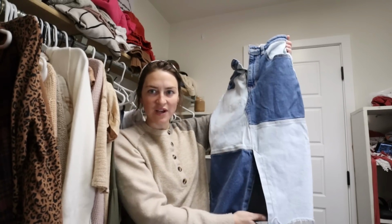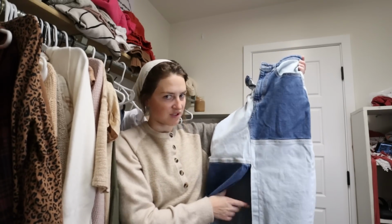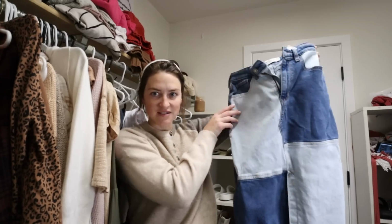Plus, it has a slit, so I had to always wear a layer underneath it because I don't want the slit opening up. That's a ridiculously high slit in my opinion. So it was just not that practical.